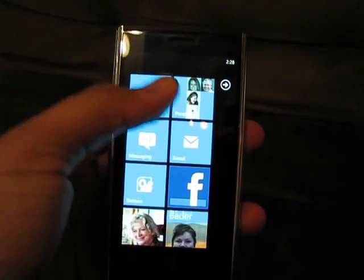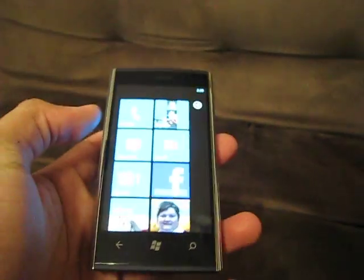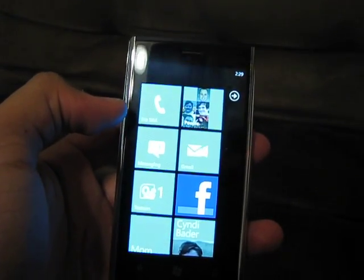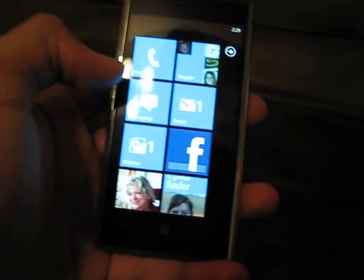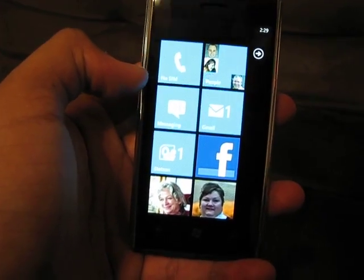Alright, so I thought I'd do a quick little review of the Dell Venue Pro. I purchased the handset. I'm sending it back. A couple of show-stopping problems with the phone itself, and then some idiosyncrasies. But this is the first Windows Phone 7 that I've had, and it's pretty cool.